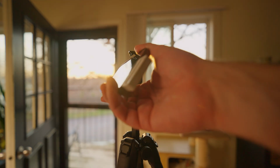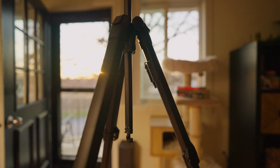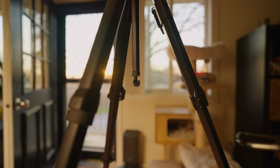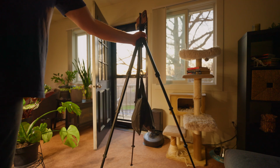Now, if you have money to invest in some solid tripods, you have those tripods that are universal. You can actually attach a camera or attach a phone, and they have this unique hook on the bottom base where you can hang a sandbag or some kind of bag or backpack to secure and make that stable so nobody can tip it over or it gets blown by the wind. It's not gonna happen.